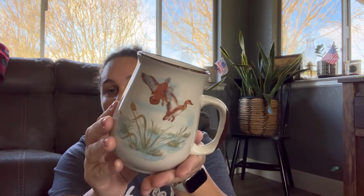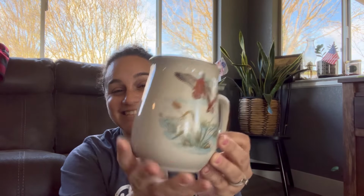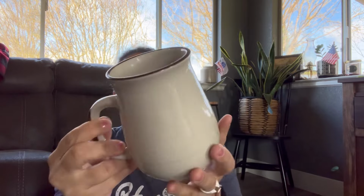Here's another mug. It's got ducks on it. This little guy's head is kind of worn off, but I would totally use this. It's kind of heavy. It's nothing on the back, but the handle's kind of cool. Little ducks.